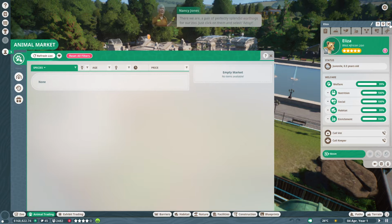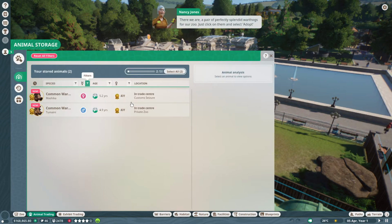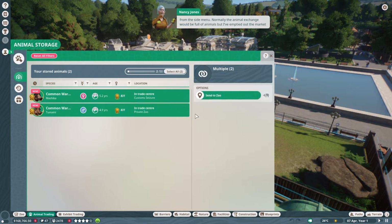There we are, a pair of perfectly splendid warthogs for our zoo. Just click on them and select Adopt from the side menu. Normally the animal exchange would be full of animals, but I've emptied out the market while you learn how it works. The last thing I need is you accidentally ordering a dozen elephants.